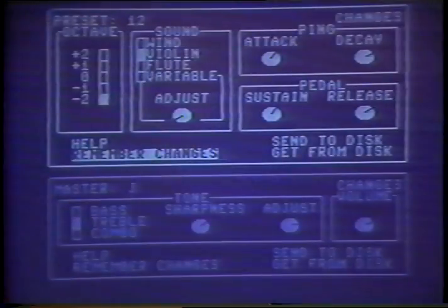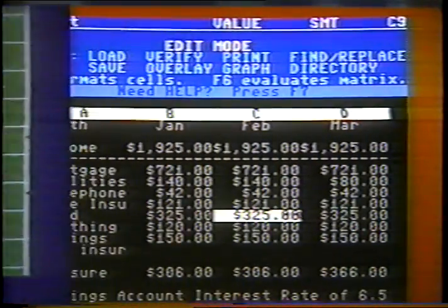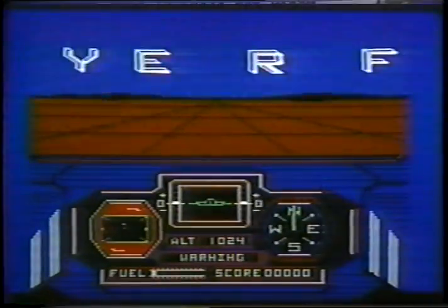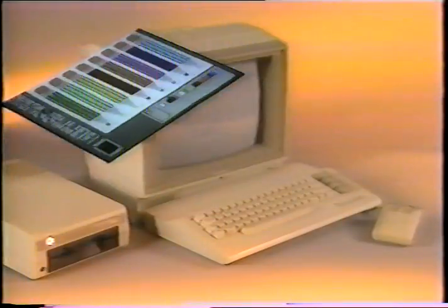And of course, the new 64C runs the over 6,000 programs that are available from the original Commodore 64. Music, education, games, financial, word processing, database, it's all currently available. And with over 4 million units of the original 64 installed across North America, new software development will continue to stimulate you and your family for years to come.